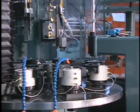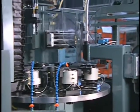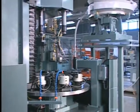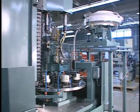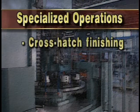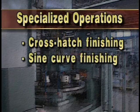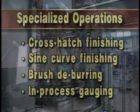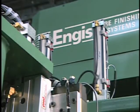Customized machines from Engis include 6 and 8 spindle systems capable of performing multiple operations at the same time. Some of these machines feature a separate, isolated column capable of performing specialized operations, such as crosshatch and sine curve finishing, brush deburring, and in-process gauging. Whether standard or custom, all Engis machines are designed and built to be best-of-class performers.